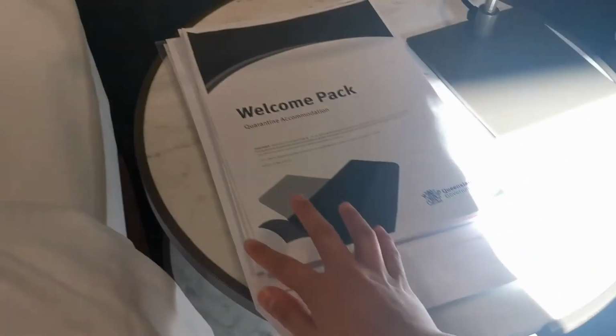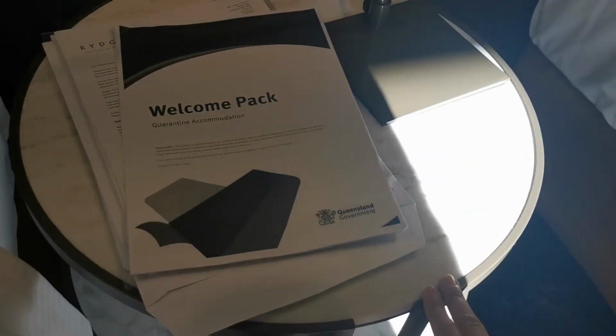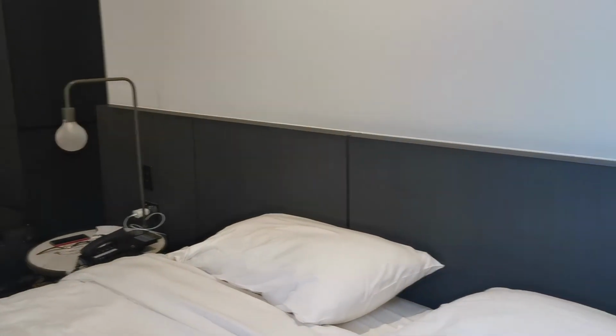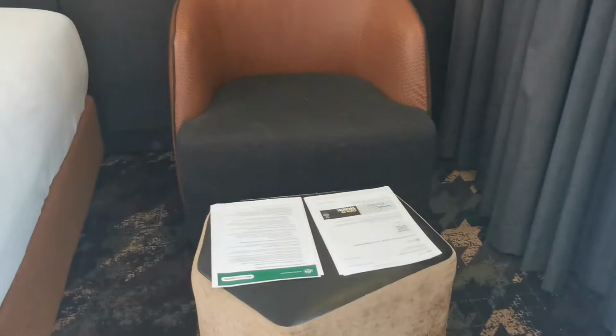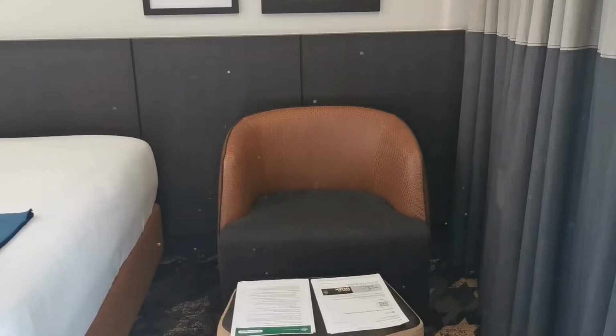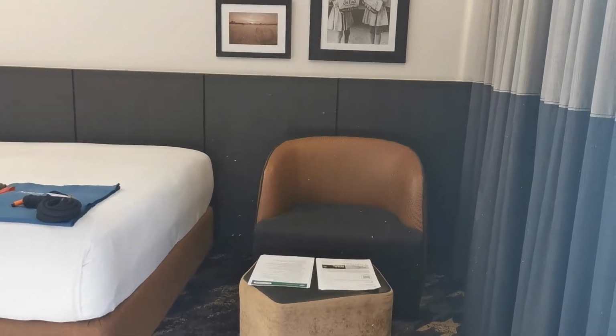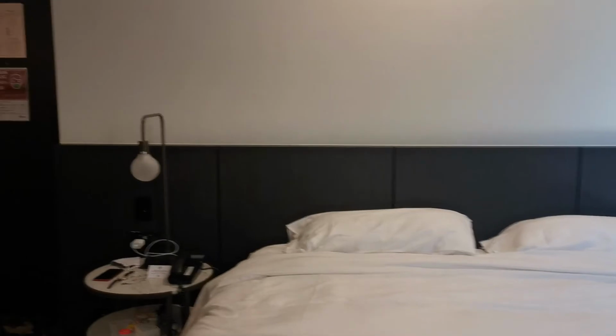Here are all the welcome papers from the hotel and Queensland Health. But this table is what I use when I take photos of my meals. What else? That's about it for the king room. I've got this chair and a little table. I've got some papers on the table because I'll be shooting a video later of what to expect when you arrive at Brisbane International Airport.